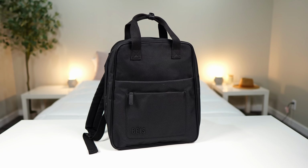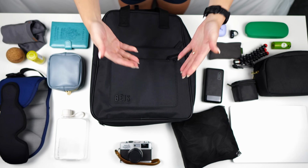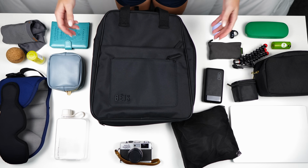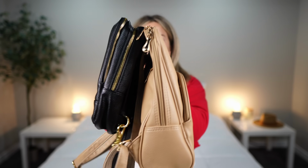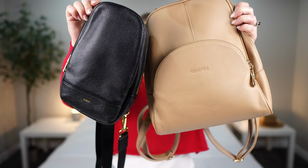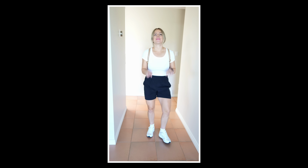For my personal item, I'm going to use the base backpack. It's expandable and has lots of different handles and pockets. I'm planning to use this mostly for my plane essentials and all my electronics and small items. Then I'll need a day bag, and I'm currently trying to decide between these two. This one is backpack style, and it is a little bigger, so it can hold more items.